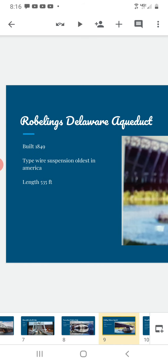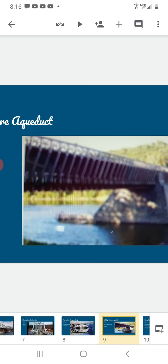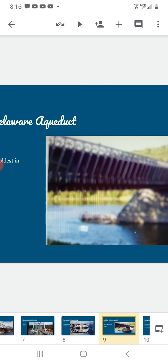This is the oldest bridge on the river, the Roebling's Delaware Aqueduct. Type wire suspension bridge, oldest in America. It's in the National Register of Historic Places, so it's a historic site. It was built in 1849. You can kind of see the wire there, in the middle. You can't really.